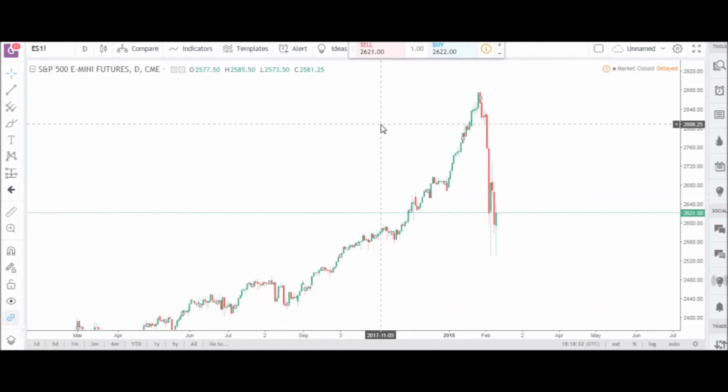Okay, so the next market we're going to be looking at here is the S&P 500 E-mini futures market, which over the past week was able to build further on the momentum that the bears were able to post the week prior to last one.